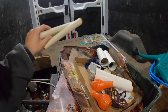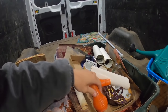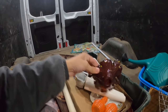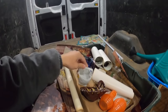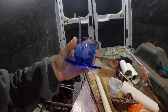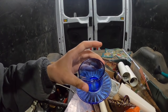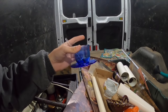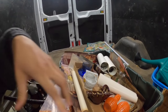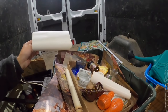I buy for a dollar if it's a grouping like this, because I figure somebody might give me $2 for the pair of these. Someone might give me a dollar for this. Certainly someone will give me $1 or $2 for this nice depression glass piece, a little blue one. So if you figure $2 for this, out of the oddities of everything else in here selling for a dollar a piece, I'll make my dollar back.